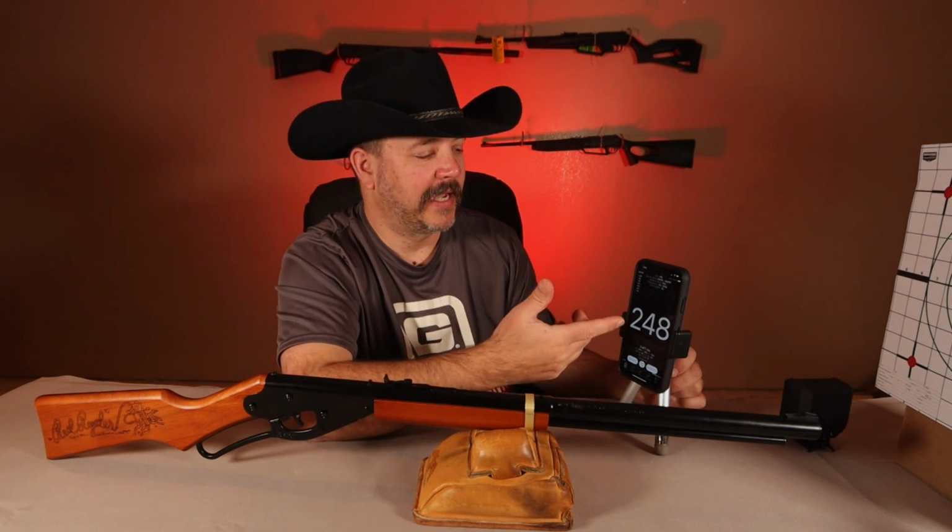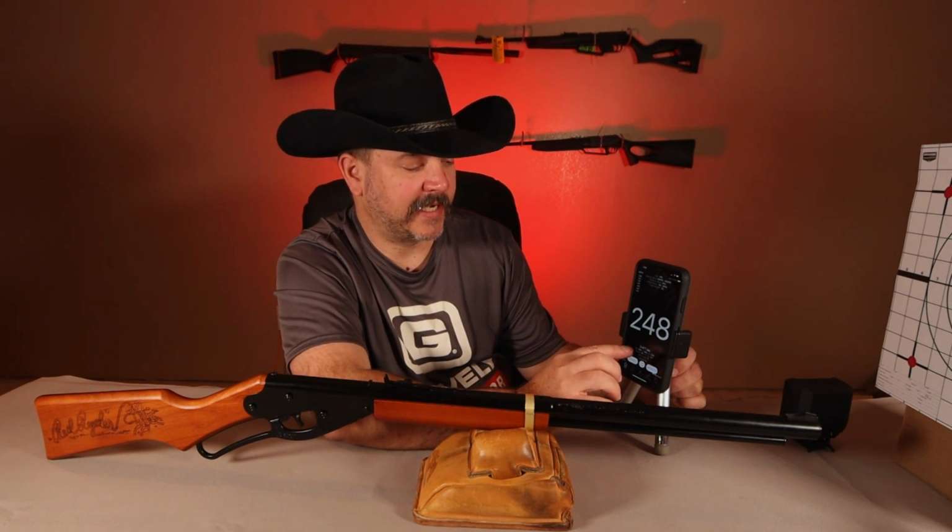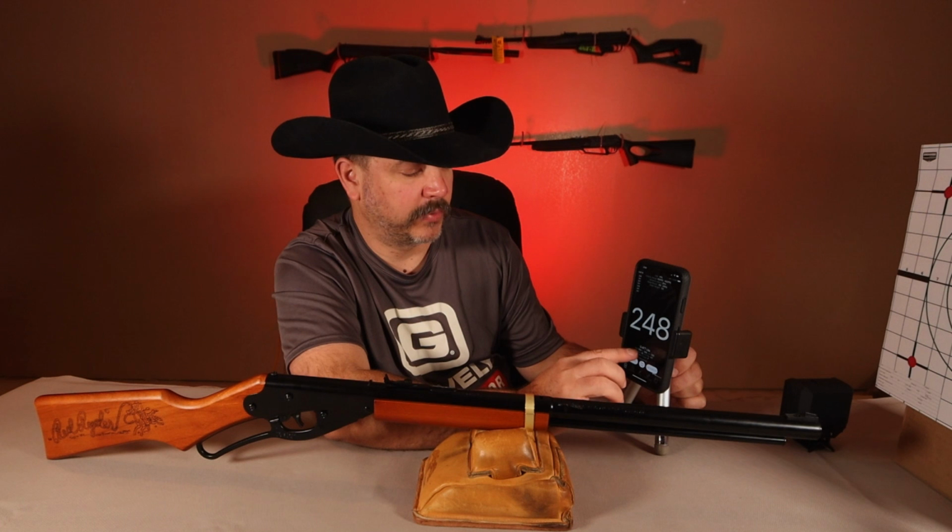Now those are some pretty good numbers. They're not phenomenal by any means. Those are plinking numbers. I would really like to see those numbers closed up a little bit. You want to know what else those numbers are? About 100 feet per second off of what the box says. Yes, the box rates these at 350 feet per second, and we're running 248 max. So the average feet per second on this was 240 feet per second.